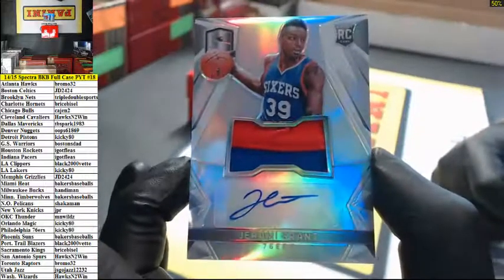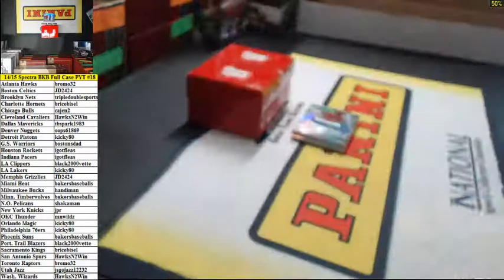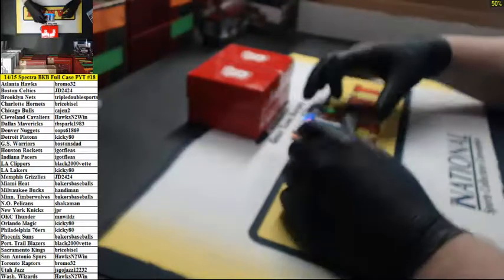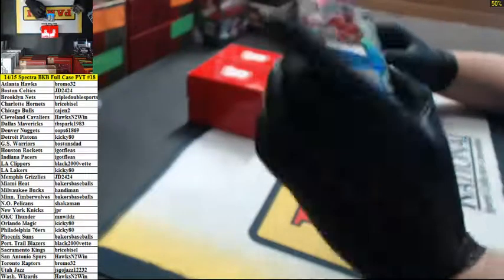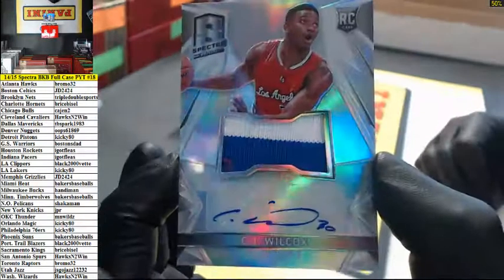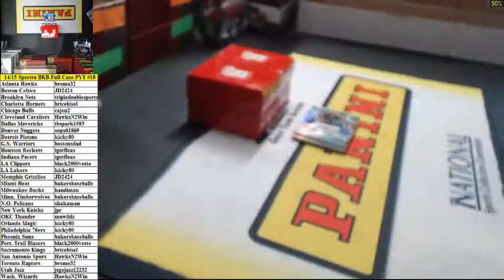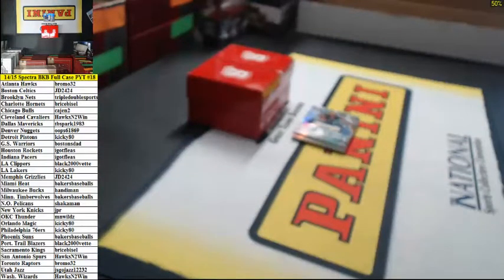Next up for the 76ers, two-color RPA, Jeremy Grant. Next up for the Clippers, two-color rookie auto, C.J. Wilcox. Black vet. The last card was a Jeremy Grant 76ers two-color RPA.